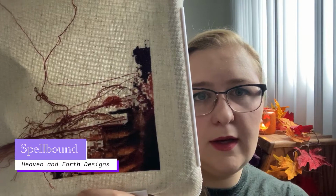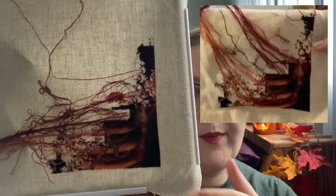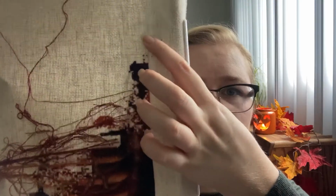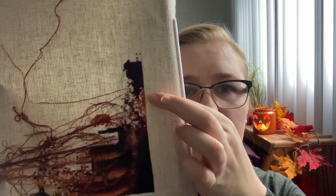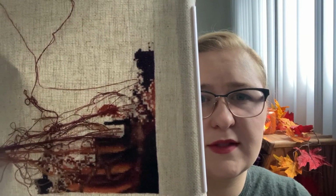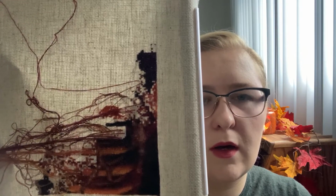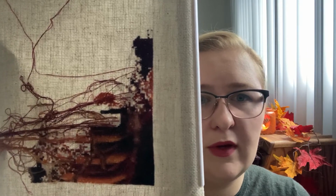I will put in a photo of where I was before, but as you can see from the pictures, it's mostly just progress up here. I've mostly been working up along the side, picking up colors along the side and stitching them in as I go. This was very fun. This is a Heaven on Earth design stitched on 18 count natural oatmeal fiddler's cloth Aida.